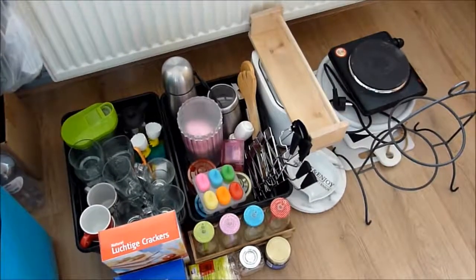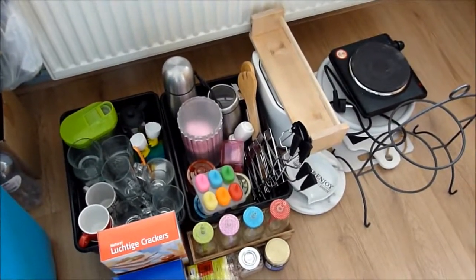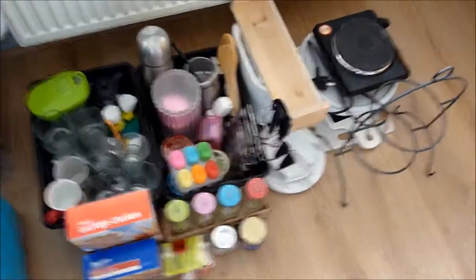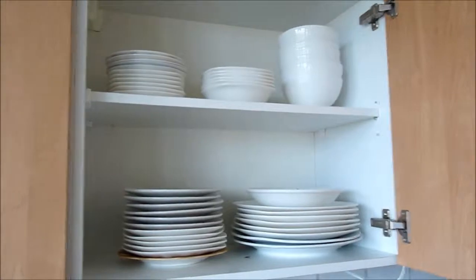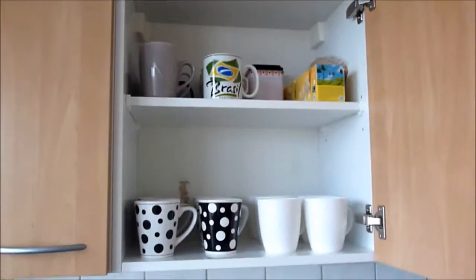This is all stuff that can go. It's quite a lot. I'm not even done yet, because this side still needs to be done. But I've rearranged some things on top of the cabinets and the cabinets themselves as well. And I must say, I'm pretty happy with how it looks.